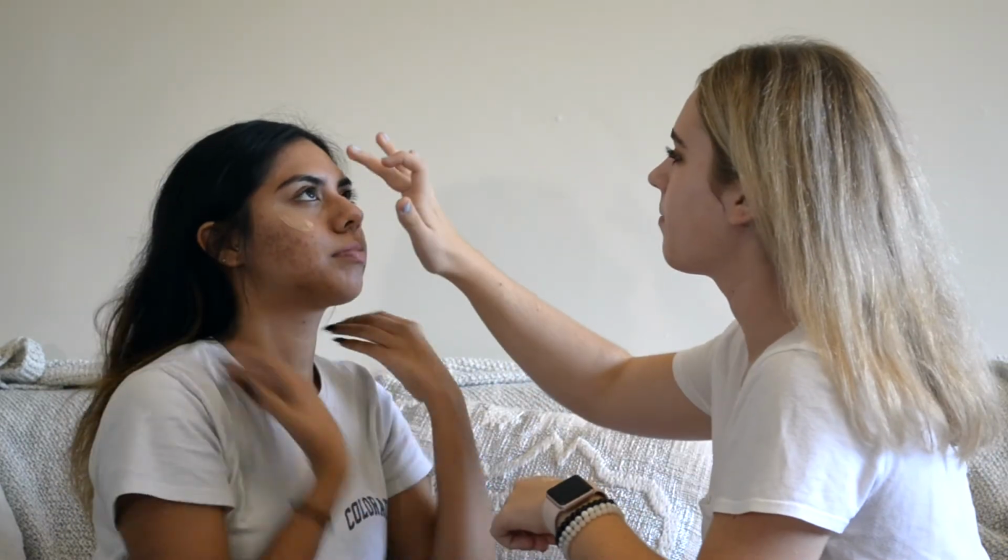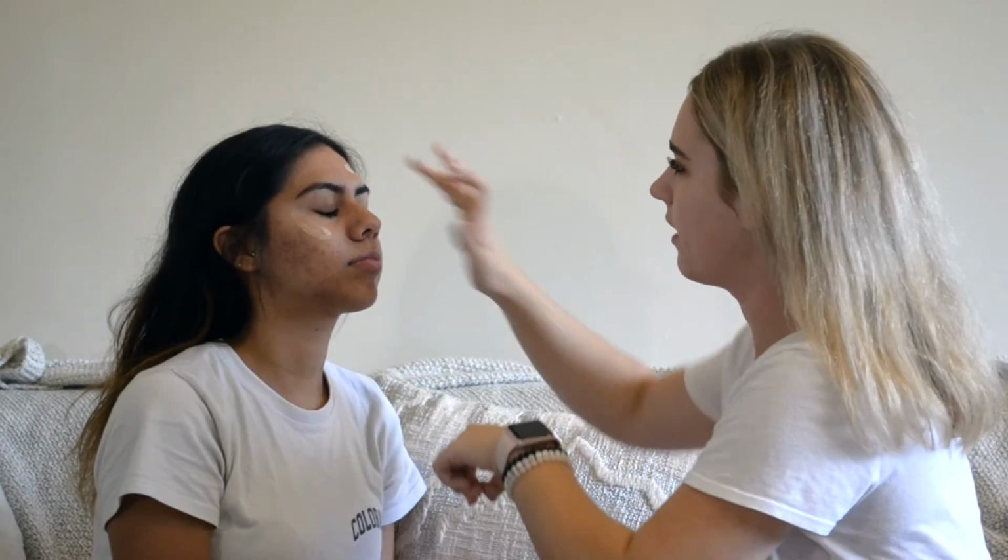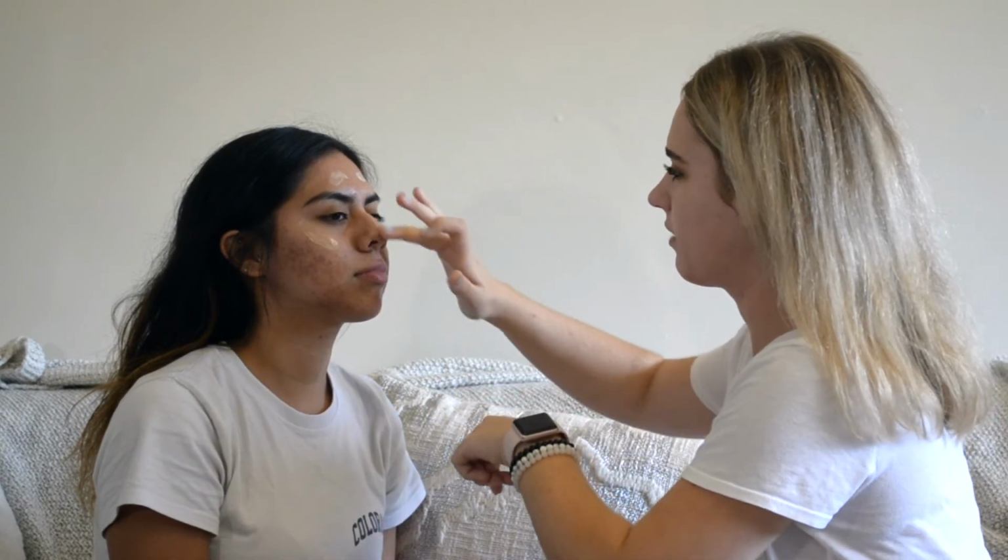So my Laura Mercier foundation primer, my mom got me this, and I really like it because it's very illuminating. I do literally just a pea-sized amount, and I kind of dab it on as if it's cream highlight first. And then obviously I rub it in everywhere, but I like to focus on those parts.